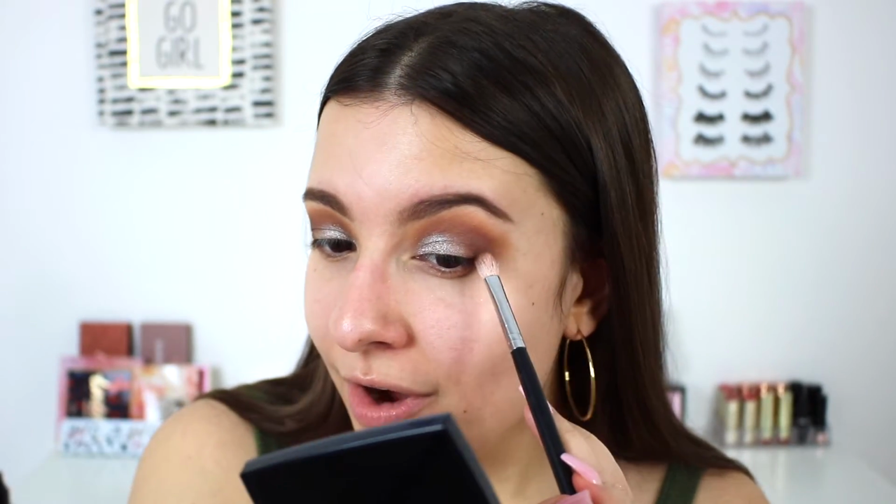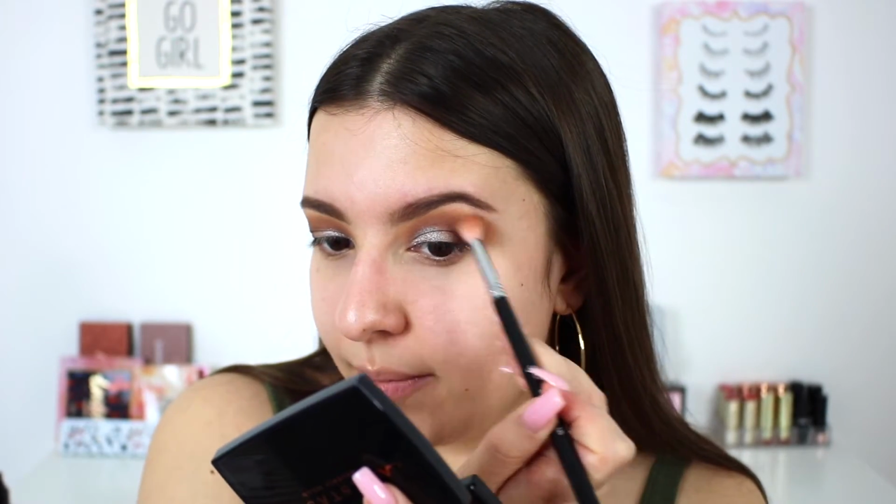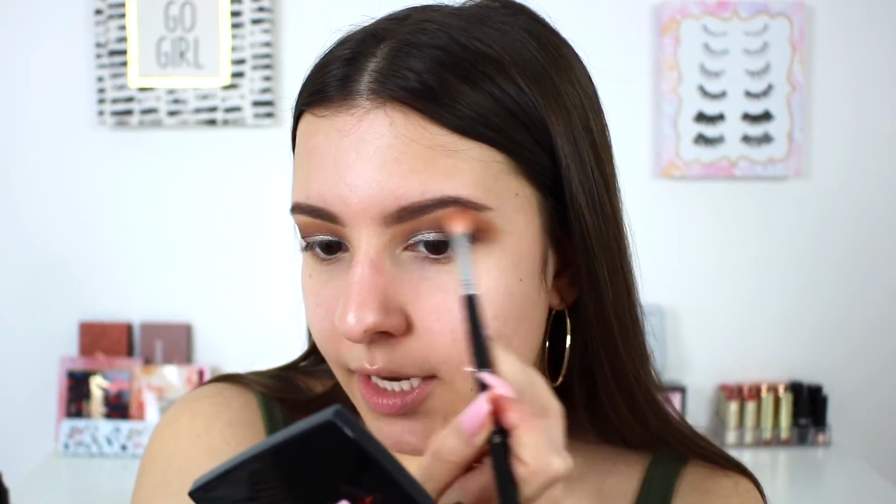Wow, so good, you guys. The mattes so far that I've tried in these palettes are way better than the shimmers. They are so buttery, they blend like a dream, and honestly really up there with some high-end formulas that I have. Like I said earlier, the mattes are really impressing me the most so far. And I'm just using my original blending brush, but I'm not going in with any additional product, just to blend.